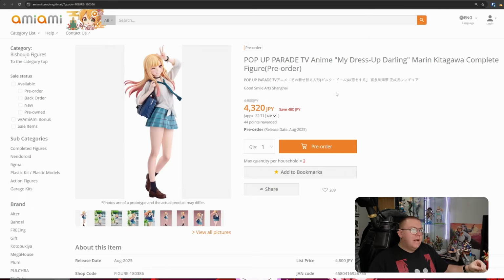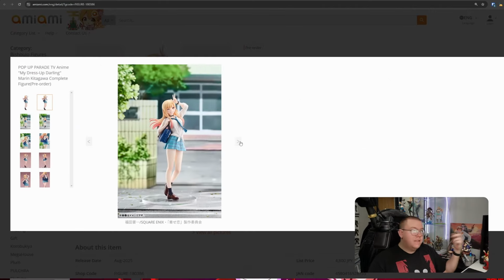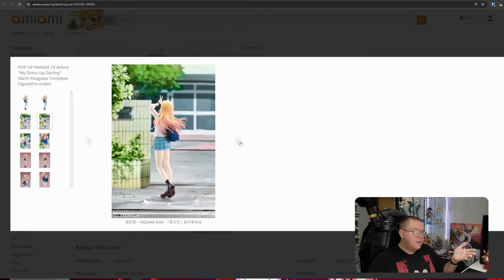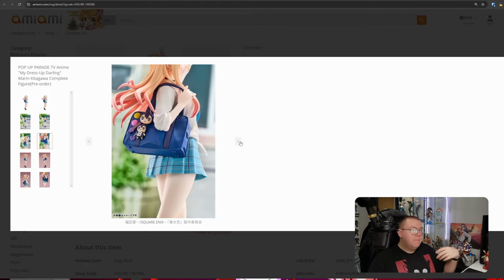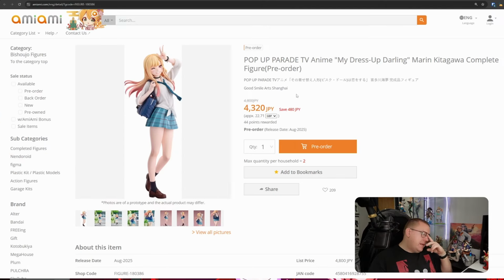We've got My Dress-Up Darling Marin Kitagawa Pop-up Parade. This one, I think the prize figures of her are much better than the Pop-up Parade. It's nice that we get the school outfit, since there are a few versions of her, but there is a Taito school outfit of her, which I think is better technically, and is probably even slightly cheaper than this. Maybe pre-owned she might be a bit more, because she is obviously quite an appealing character, and a lot of people want Marin Kitagawa. So it might be a bit difficult to get that pre-owned from those prize figures, but she's got lots of scales coming out anyway, and the scales are really good. They're just obviously a lot more expensive.